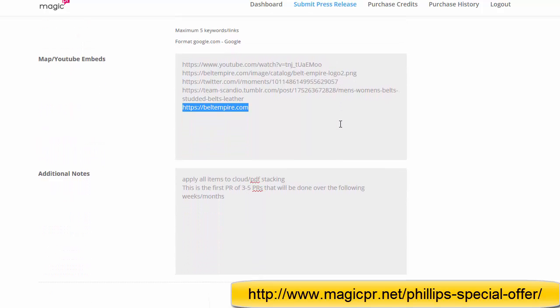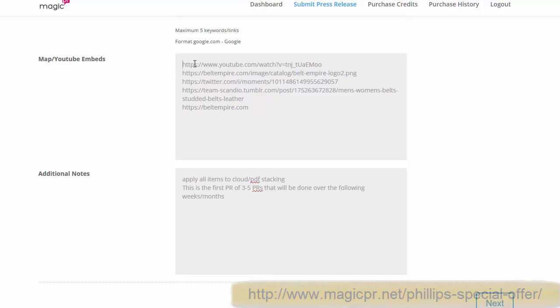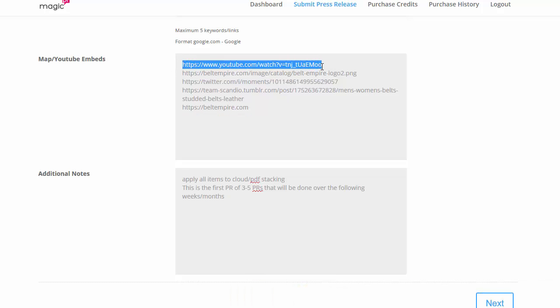Now you can also do embeds with Magic PR. It adds a lot of power. So I'm linking in a video that I made myself. The video is very basic. It's not fancy. Probably took me an hour to make, and that was including editing all of the pictures. If you want to go and have a look at the video, knock yourself out. I'm not going to bother showing it here because it's just going to take more time for everybody.